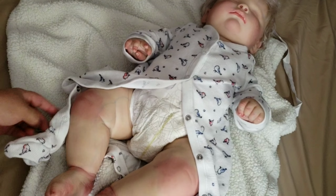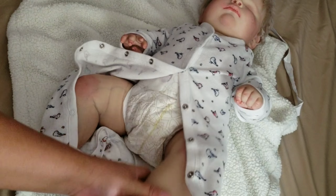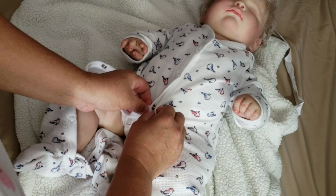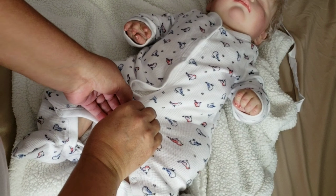Oh, look at these legs. I cannot get over this baby. He's so big. Oh, I'm going to have so much fun dressing him. Yeah, 9 months. Oops, sorry.